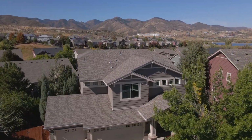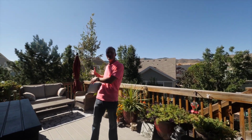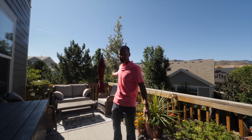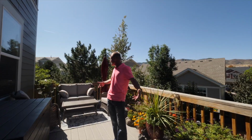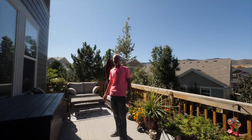You have privacy throughout here, and maybe you can hear the nice water feature down below. And this yard is rather large because it does sit on a cul-de-sac.